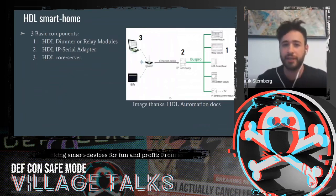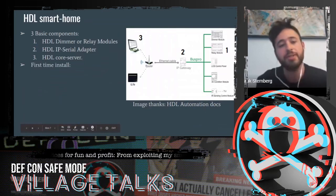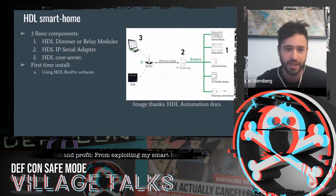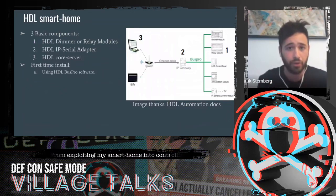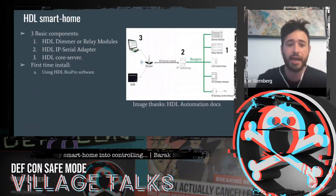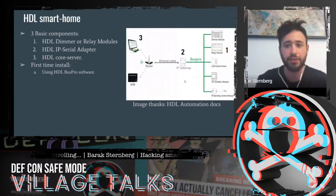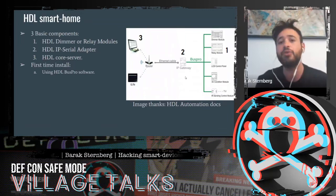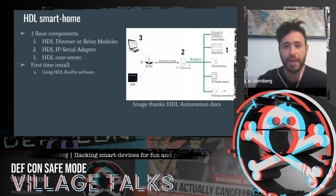And now a little bit deeper about how they install it. The first-time installation is quite easy and it works like this. You install the HDL BusPro software as a technician. So for example, I'm a technician, I'm coming to your home, I'm installing the HDL BusPro software on my desktop machine, and I connect directly with my technician PC to this IP gateway. It's very cool. When I'm connected to this IP gateway with my HDL BusPro, I start to configure all these devices, because remember, these devices are connected serially to this IP gateway. So I connect to this IP gateway and configure all of them.